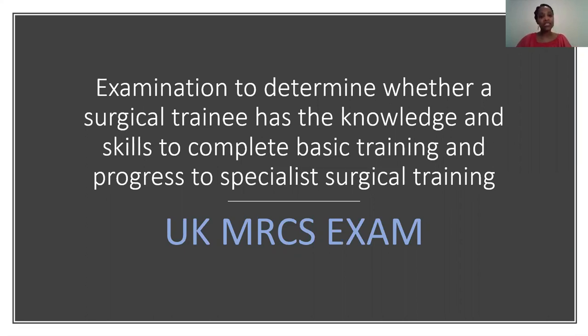So what's the UK MRCS exam? It's an examination to determine whether a surgical trainee has the knowledge and skills to complete basic training and progress to specialist surgical training. So usually after foundation year 2, appropriate candidates are allowed to take the MRCS Part A, and then they can get into either CT1 core training level 1, core training 2, and then they can go into the ST years, the specialist training years. Sometimes the specialist training program can offer an ST1 as opposed to a CT1. So ST1 meaning specialist training year 1, all the way up to specialist training year 6, depending on the surgical program you've applied to.